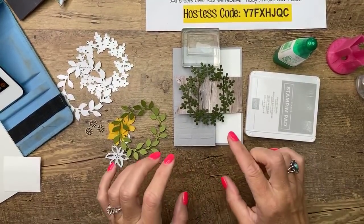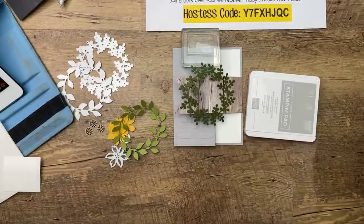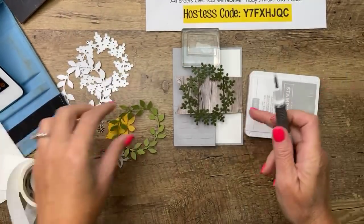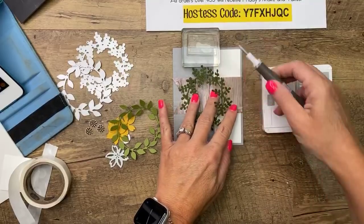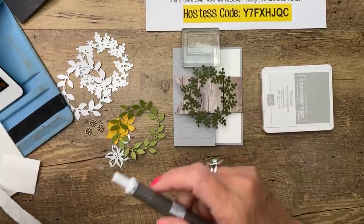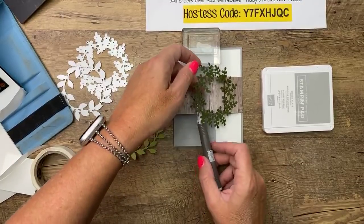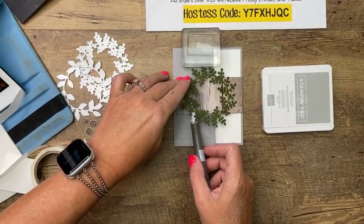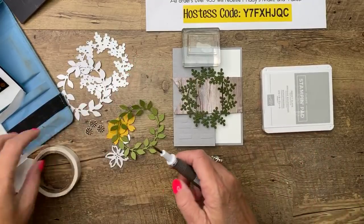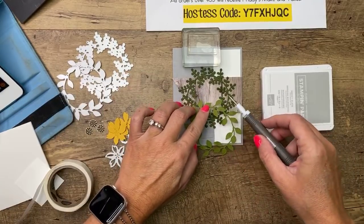Okay, I think what I'm going to do, I'm not going to use Tombow. I'm going to use glue dots and my take your pick tool. And the glue dots, depending on where you put them, will show. You can't really see it there. There's some little spots where the branches meet the circle part. It's pretty thick, so you can put your glue dots there. But you can also, of course, do the Tombow.